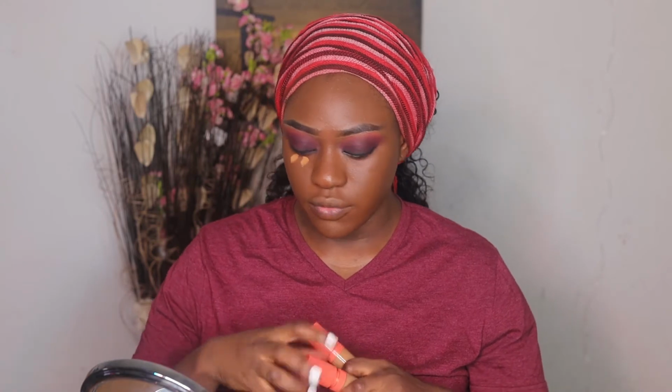After the brush though, I like to just pat everything down and blend everything better with the beauty blender. I'm gonna move on to my concealer, and for the concealer I actually got two of them. I got the color 10 and I got the color 12. I mixed the two, and then I'm gonna go in with the other one.